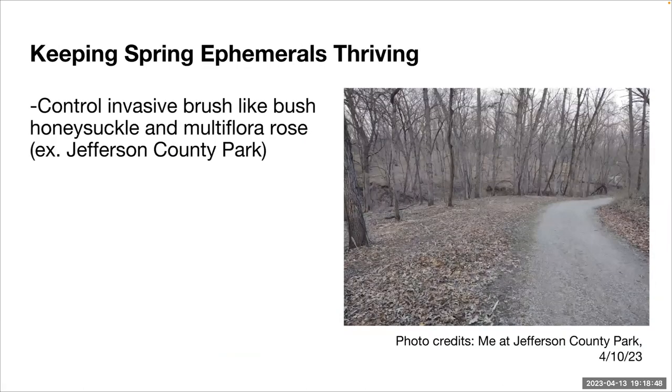So the two locations that I mentioned, Jefferson and Lamson out there, they actually have some interesting management going on that is actually promoting our spring ephemerals out there. So how can we keep the spring ephemerals thriving? Let's think over in Jefferson County. There is some work dealing with invasive shrubs out there right now. So bush honeysuckle and multiflora rose are some of our biggest offenders for suppressing spring ephemeral flowers.